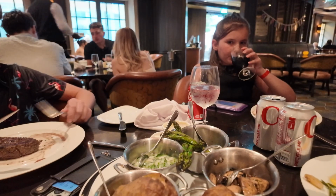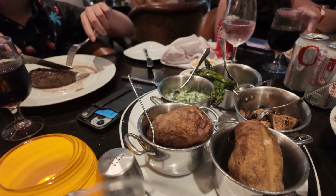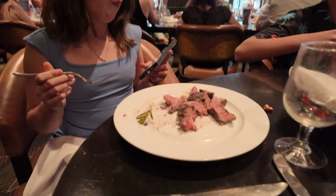They also have all sorts of sides. Loaded baked potato, like I said before. Go for the baked potatoes, broccoli, asparagus, extra butter, and just a lot of goodness in there. And then also next, got the filet.